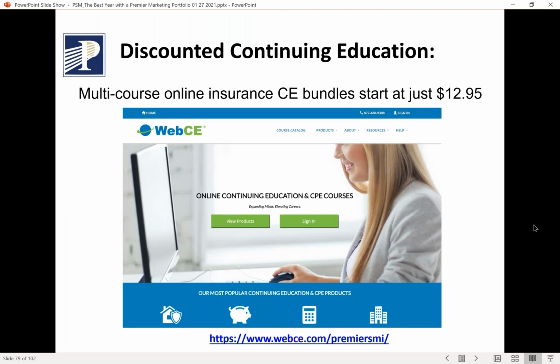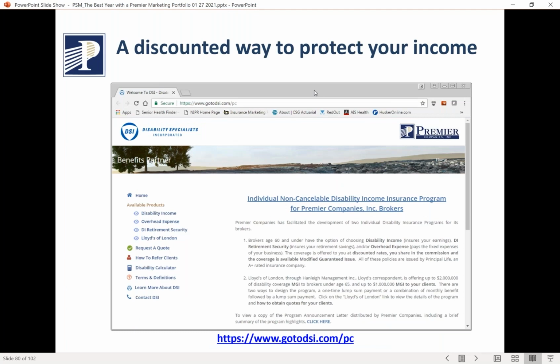So we keep you up to date there. And we do also offer programs that help you with your own benefit package. Obviously, you can buy from any of the carriers that you represent. Some will even allow you to write your own application. Some don't, some do. But this is actually a program that allows you to pick up modified guarantee issue disability income programs, which is one of the areas that we didn't talk about today out of time constraints, but it gives you that opportunity to pick up that type of program where you're paid a commission on it as well.